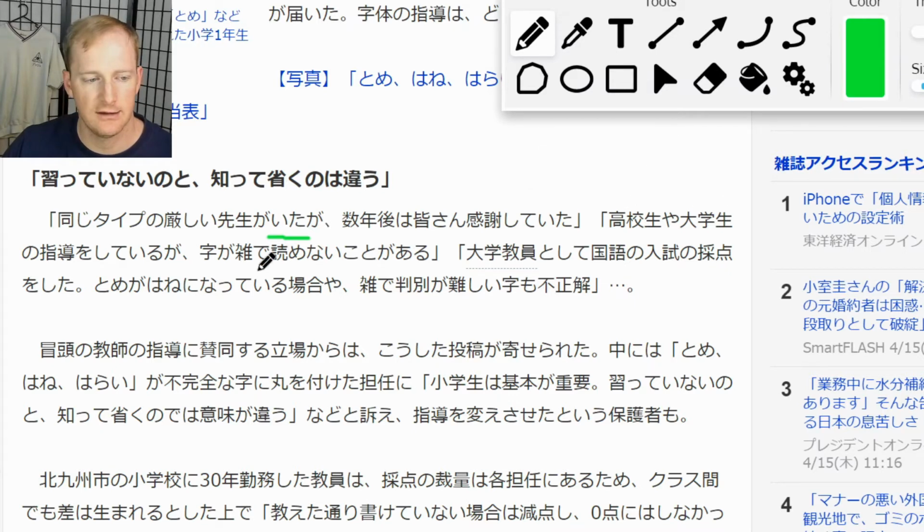Someone else has said, 高校生や大学生の指導をしているが. All right, so this person obviously is some kind of tutor, like a kateikyoshi, or maybe they're a teacher or something. And they're tutoring high school students and university students. So they're doing this, but 字が雑で読めないことがある. Now, zatsu is a word that's going to come up a little bit in this article, but it means to be either messy or sloppy in this situation. It's got some other meanings as well, like miscellaneous and stuff, but that's not here. So zatsu de. So ji ga zatsu. So the kanji is so messy. Yomenai koto ga aru. So there were times that I couldn't read.